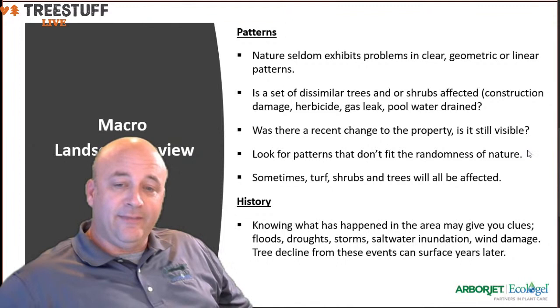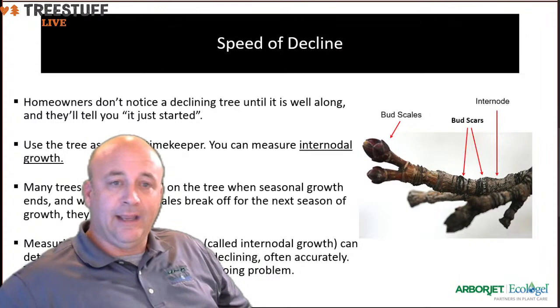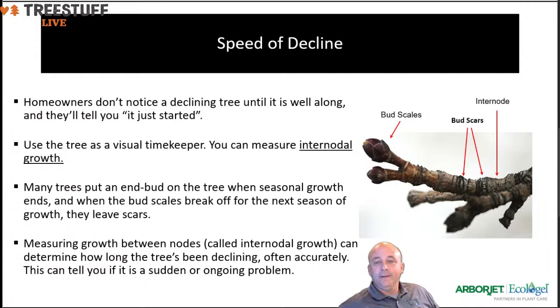But construction damage may take 5 years to show up. So if they built the house and it was 5 feet from these trees, it may take 5 years for the trees to die. These are all things that we have to look at. But the speed of the decline is something that we can look at by looking at the tree, because a homeowner will never notice how far along the tree's been struggling. It could be for years. So looking at the different internodes, like how spread out the bud scale scars are, we can determine these things. And measuring that growth, we can determine, oh, this tree's been struggling for the past 4 or 5 years. Those are all things that we have to look for. And I think the next slide coming up will show even more.